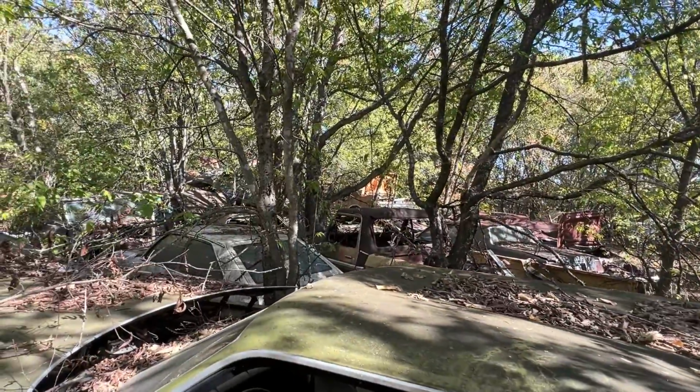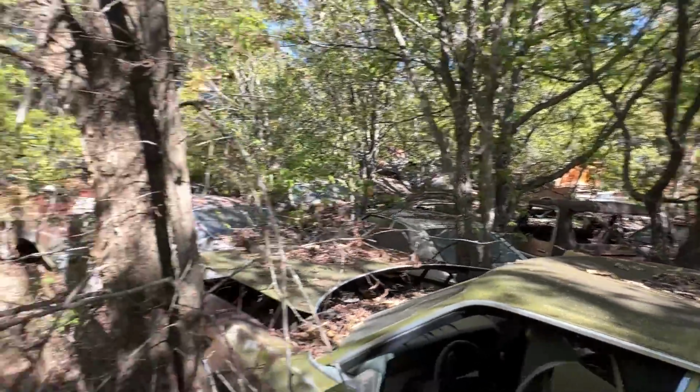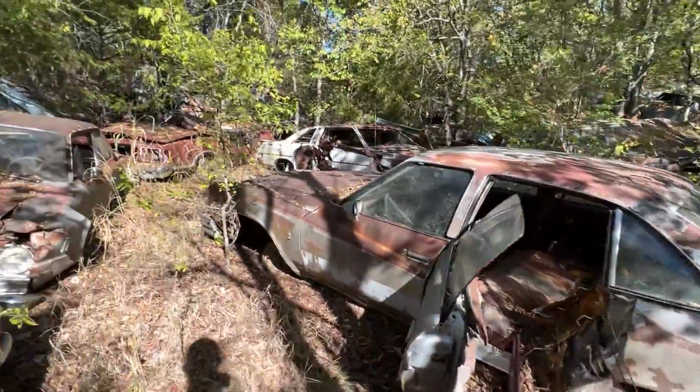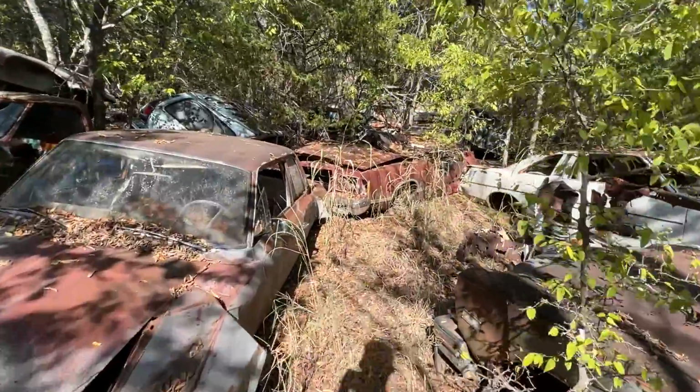Heard something move. That's why I brought the gun. She said you shouldn't go out there without a gun or something. You never know what's out here.